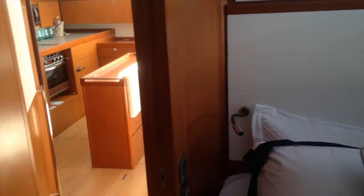Port side here, you can see we've got a head. It's quite spacious. I'm 6'1" and I'm standing here with about 4 or 5 inches of headroom above my head everywhere throughout the boat.